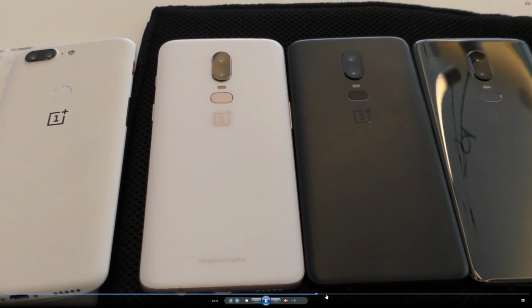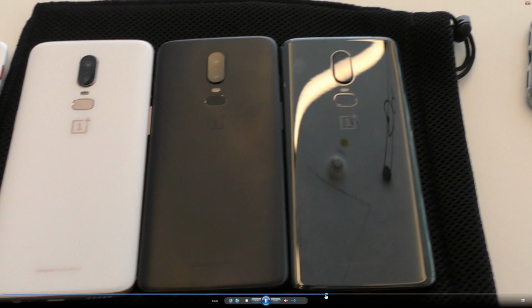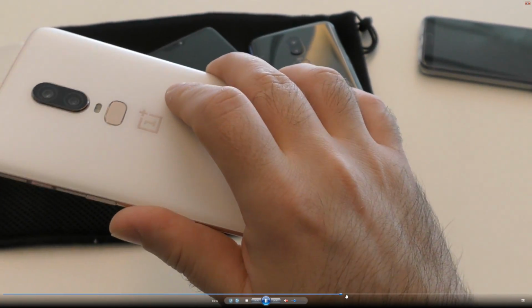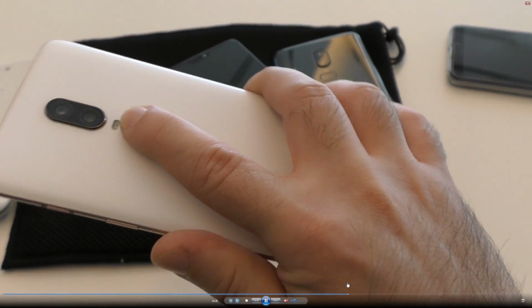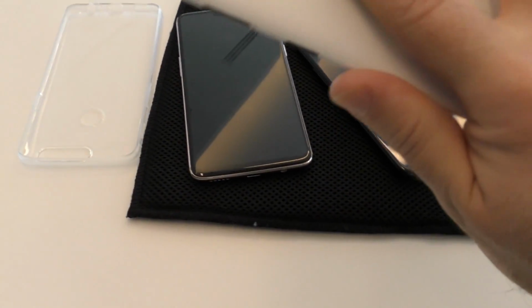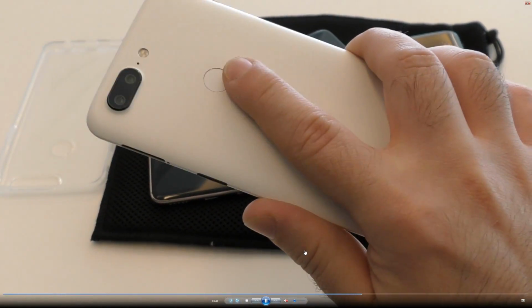It should be there in a sec. Come on, let's just grab it. Okay, nah, still not. Yeah, with a normal stretched finger, I can easily reach it, which just wasn't the case on the OnePlus 5T. As you can see now, I always had to stretch my finger. And that might be a small difference, but it is big enough for me.